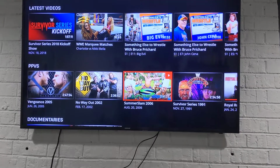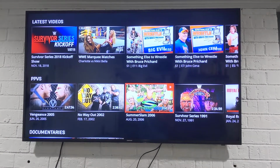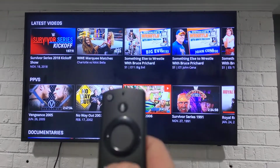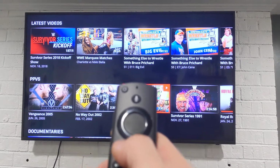So this is really tremendous, really great tool, and once again, this is what you're going to use to watch all those pay-per-views like WrestleMania, Royal Rumble. All right, so that's the WWE Network. Let's go ahead and press our home button, which is this arrow right in the middle, and go back to Amazon.